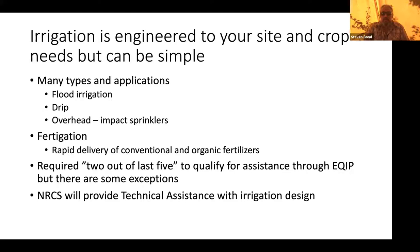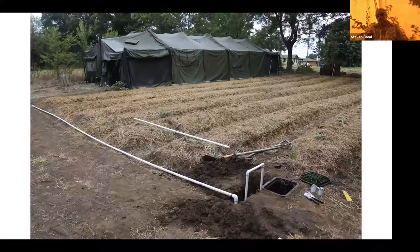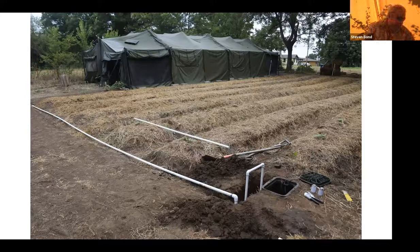NRCS will help you design irrigation specific to your region, crop, soil type, and environment. They'll take into account transpiration and infiltration rates and help you through that process, which can be greatly beneficial, but they also are usually akin to designing the larger scale systems.